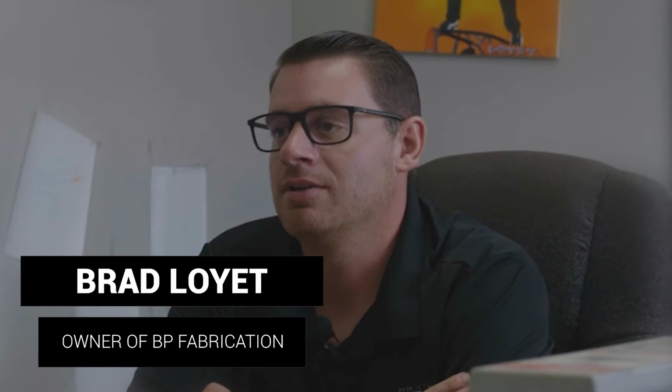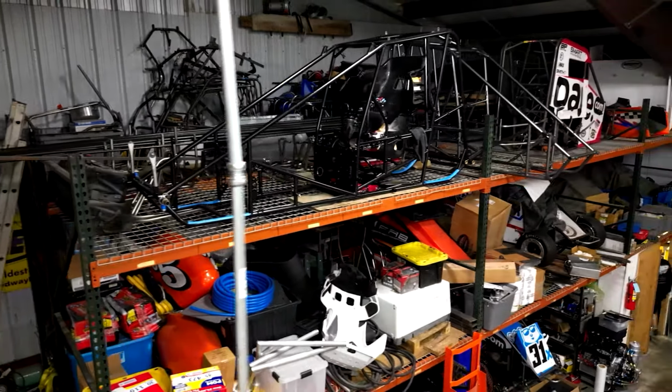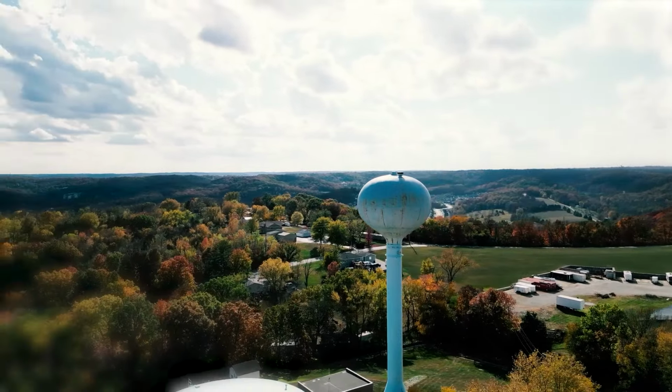We started off as almost 90% race car parts. I was a race car driver by trade, so the smartest decision we could do was to go after the racer. When COVID hit, racing was shut down just like the rest of the world. We quickly pivoted, and now we're probably 75% non-racing parts as a job shop.